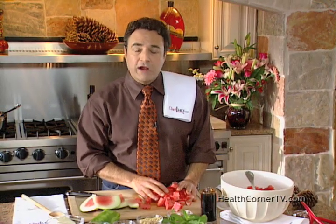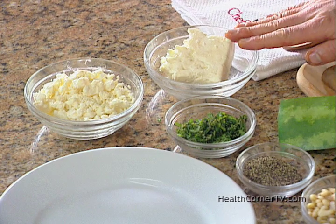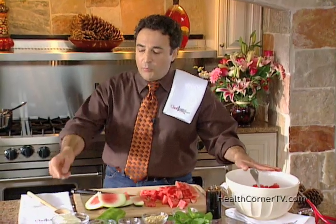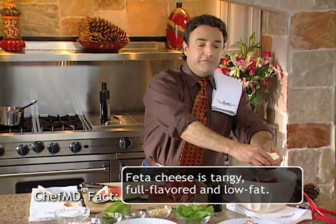Watermelon at room temperature actually has more lycopene than cold watermelon. You absorb more lycopene from this watermelon salad that I'm about to make than from straight watermelon by itself, because the fat in the feta cheese helps you absorb more lycopene. So, all we want to do is add feta cheese, all to the same bowl.